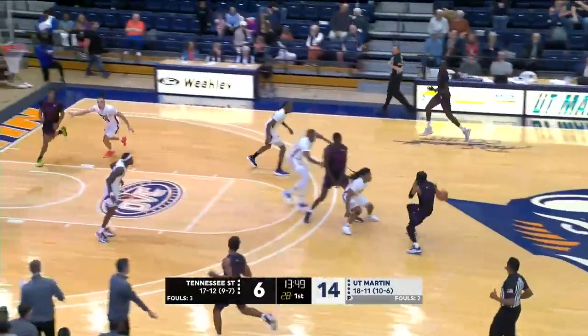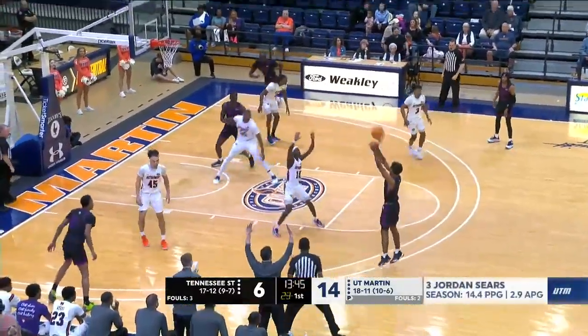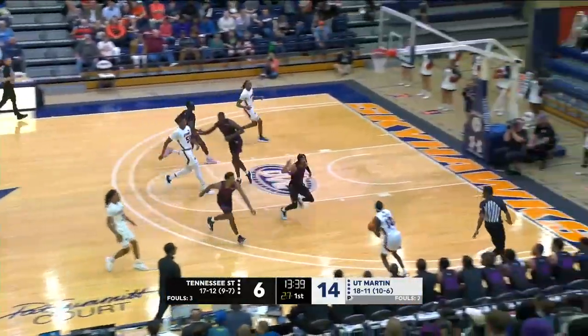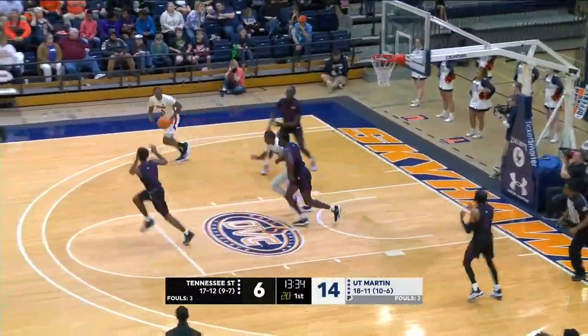I think he just makes it look so easy. I don't feel like the defense was there enough to stop him after he beat his first defender. Quick to shoot threes, Justin Williams missing the mark. Skyhawks back the other way. Three from the right wing, off the front rim for Desmond Williams.